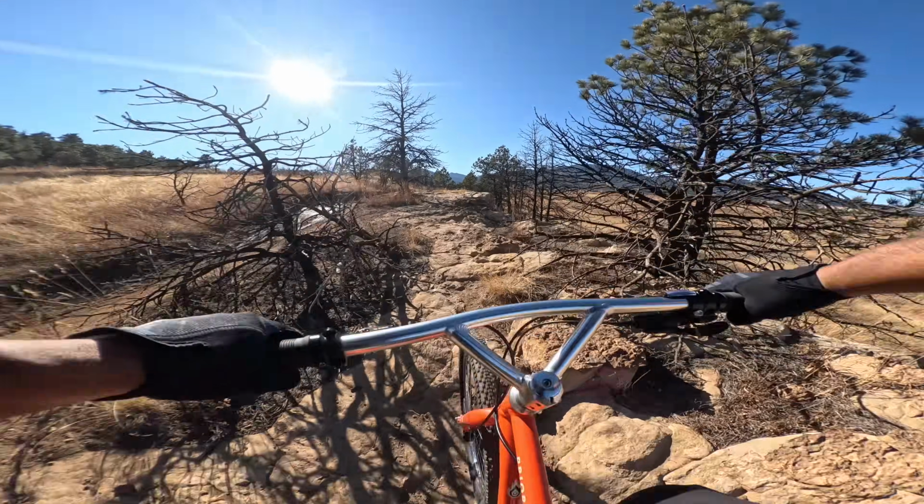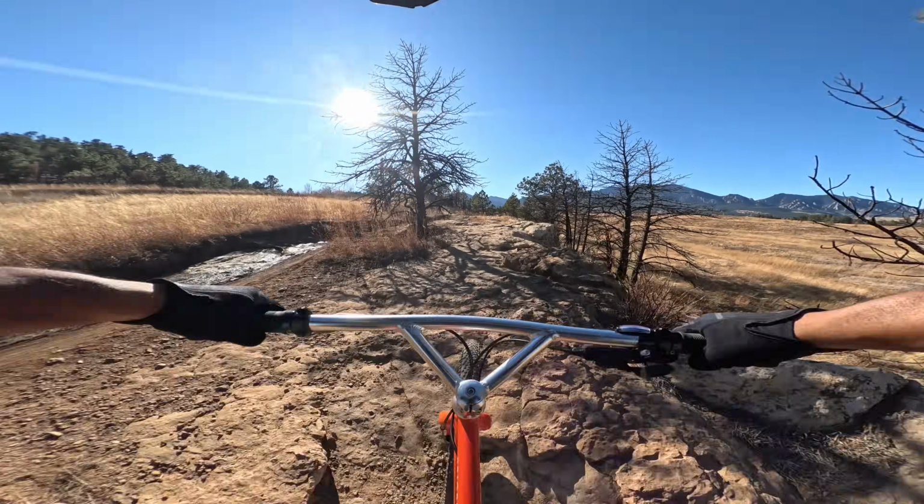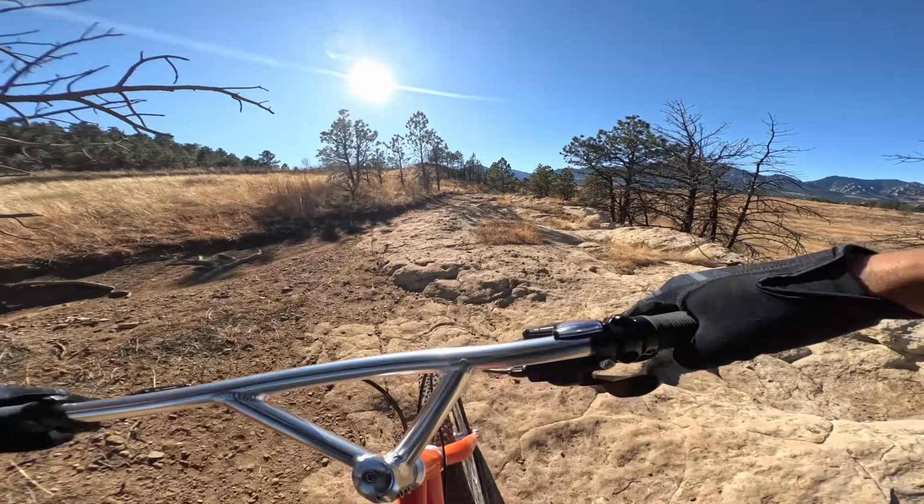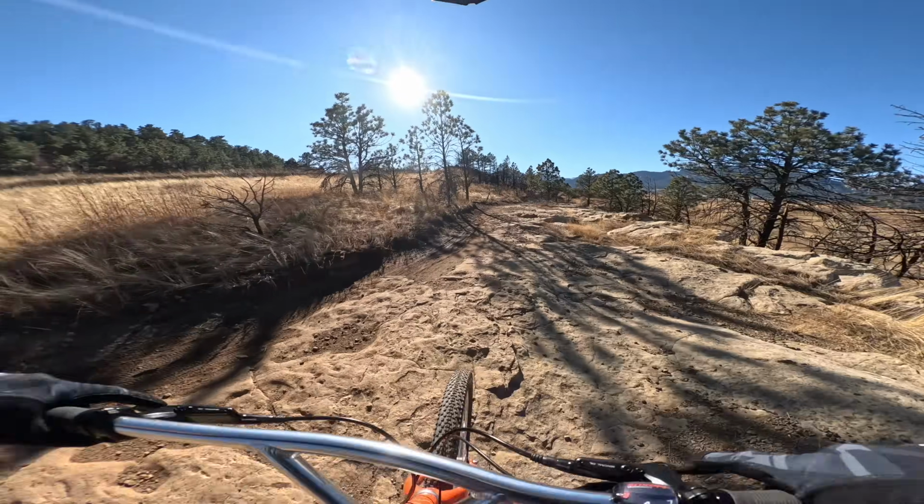There's nothing like the raw power and strength you have to put in to ride this bike. This gives the true experience of what the trail really feels like, and it's a hell of an experience.